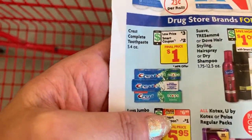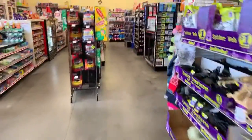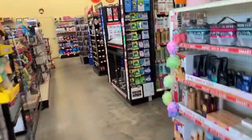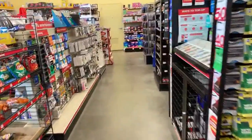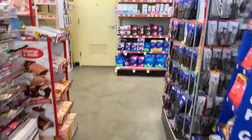And then let's see what else. The toothpaste, let's go look at the toothpaste. The Crest toothpaste ends up being just $1. I think that is a really nice deal, because I think it's a variety we can't find at Dollar Tree. Let's go see.